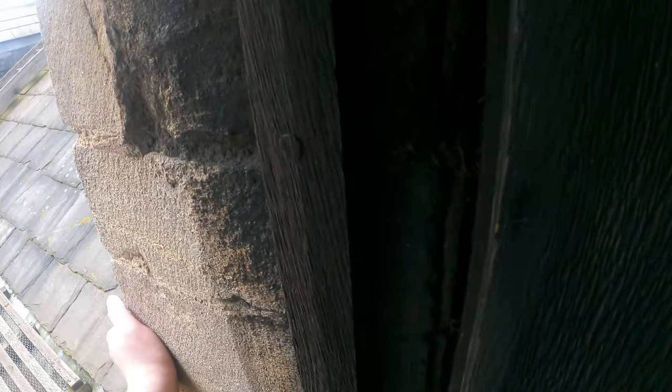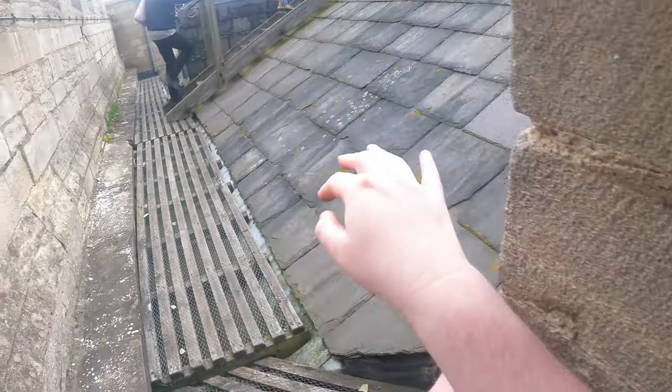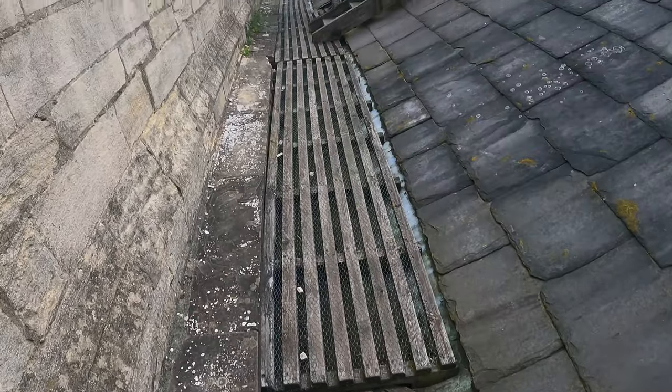It's a long old climb. Over 200 steps all together, from the bottom all the way up here. Wow. 215, I think. Oh, it's a long way to fall down.